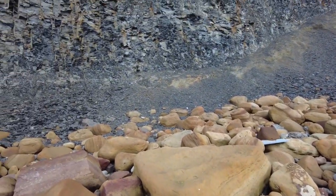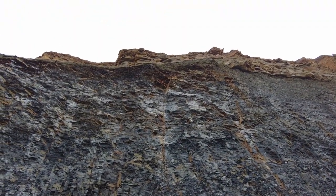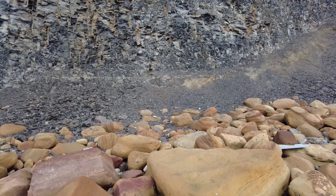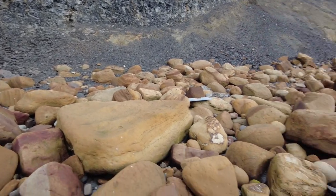What we've got to watch for, so that's why we're not right next to them. 10 meters, they say, we're a good 12 away from that.